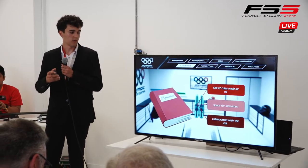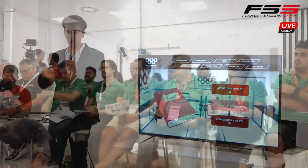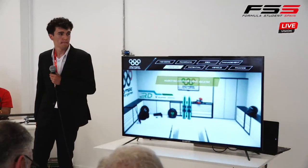While they will have to be very strict in some aspects, they will also leave enough space for innovation. We want our cars to be constantly improving and being upgraded so that we can stay on the avant-garde of technology. So these will be the regulations that we will make in the technical office. Okay, thank you, Pau. And then we're going to the marketing department.